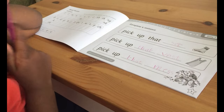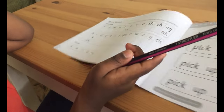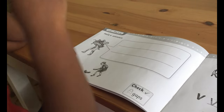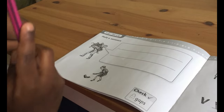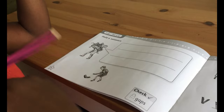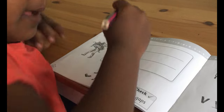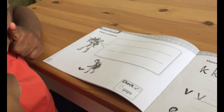Okay. Can you hold the sentence? Yeah. Pick up that sock. Sock. Okay. What's in the picture? The boy is picking up a sock. Okay. What do we do in the first letter? Capital letter, right? Pick up. P, a capital. Pick up that sock. Okay. A capital P. Write it down. How do I write a capital P? Like this.